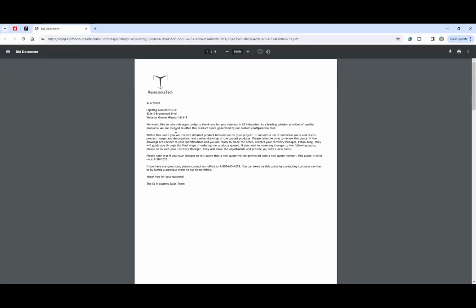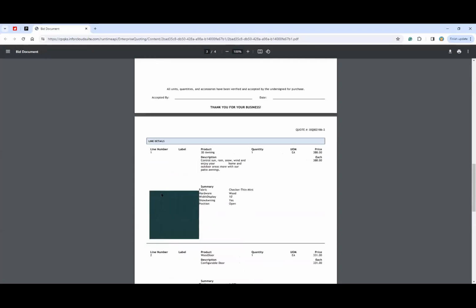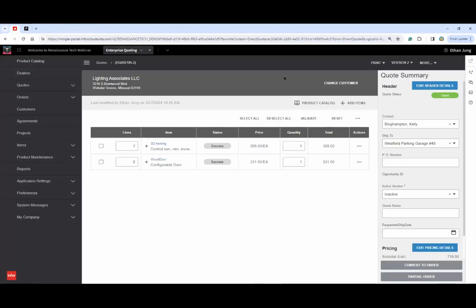And here it is. So here's that information. Here's that awning in thin mint green. And here's that door that looks more like a cabinet. Again, dynamically, and we're streamlining that process. Now from here, I could have just as easily emailed it straight to the customer. But for the sake of time, let's assume that the customer says it looks good, says yes to the quote, and I can push this order into the ERP.